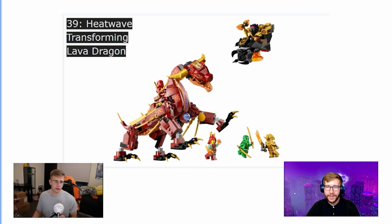While I don't love the colors on this, the ability to move the neck up and down is really nice, but it also shows an unfortunate trend of a lot of LEGO dragons having these weird blade-based wings, which is like just a skeletal, and you have to use your imagination.